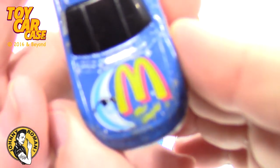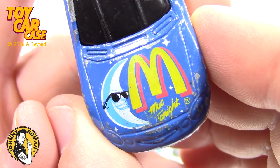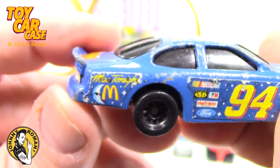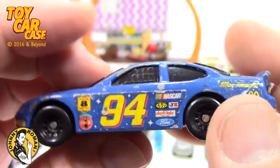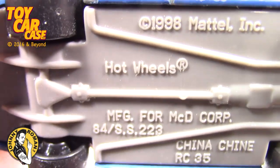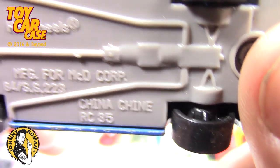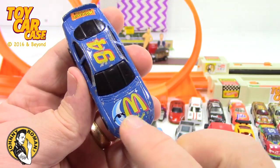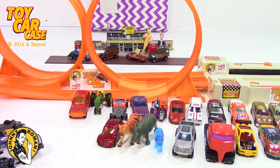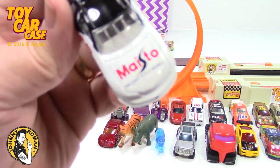Oh, another late night. Ready, set, McDonald's. Oh, Mac Tonight. Now I don't remember seeing this one before. This one's pretty nice. Made for Mickey D Corporation. Gotta say it, Mickey D. 1998. Oh, that is good. Yeah, I don't remember this combo. I love this character when they're putting out all those toys with him riding everything, every vehicle, airplane, scooter. All sorts of things. Maisto!